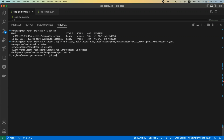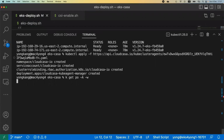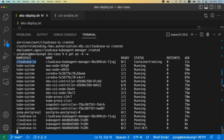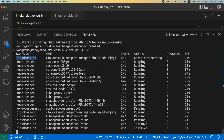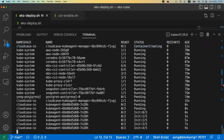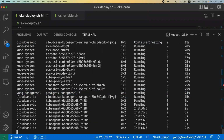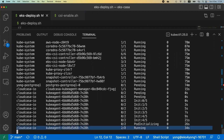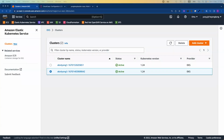If I keep monitoring the pods, you will see what's going to happen here. You can see cloudcasa-io, that's the namespace. We're going to deploy an agent here, and it is in ContainerCreating. Shortly it will become running. In addition, I also have a PostgreSQL sample database deployed here. Looks like it's pending, probably the PVC wasn't configured correctly. Don't worry about that. Okay, so I am running this. The pods will be initializing, and shortly they will be running and pass the readiness check. It will be showing 2/2. Yes, it's already running. Let me move this window.